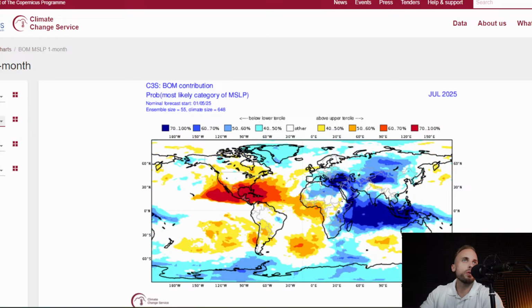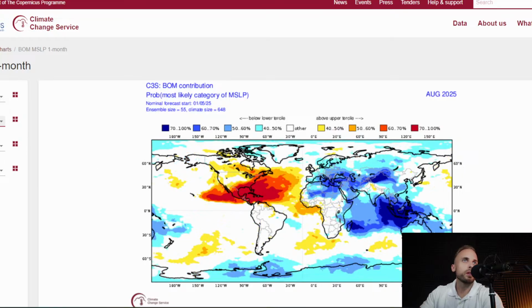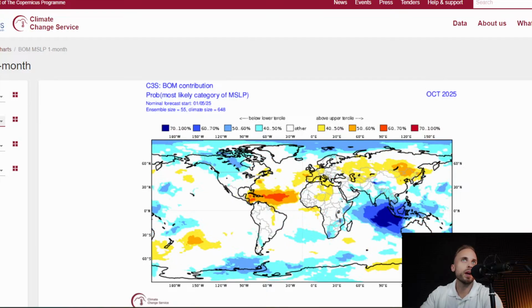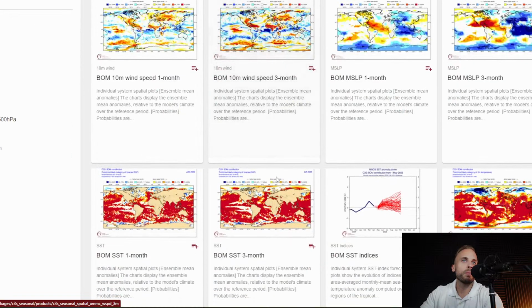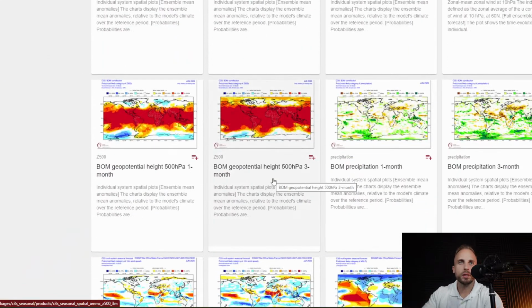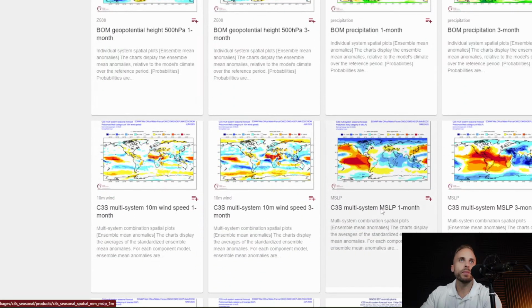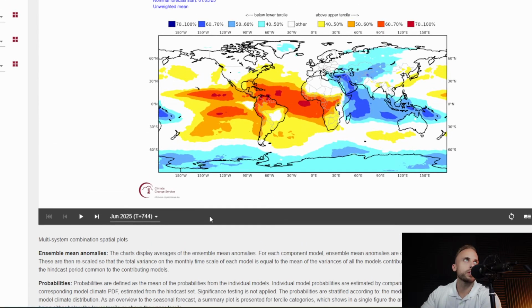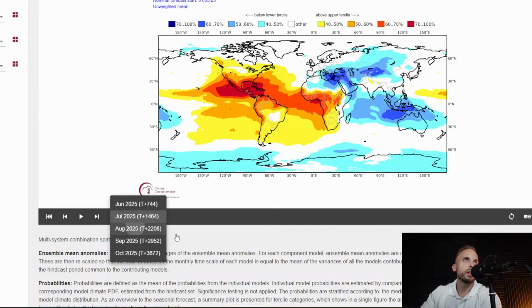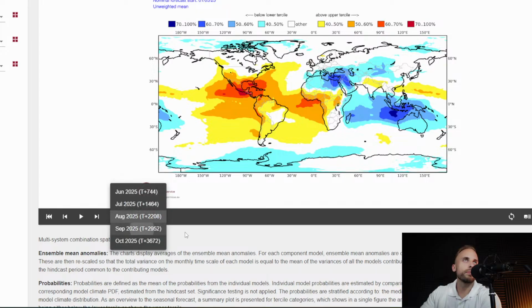For July, notice that we have higher pressure extending off towards the west here. Go to August, higher pressure really building in. September, higher pressure still holding strong. And then October, high pressure beginning to finally dissipate ever so slightly. So all in all, it does seem like our models are indicating that high pressure could stay a bit more robust over the Atlantic. We'll go ahead and look at the Copernicus model, the C3S here. You look at June, July, August, September.